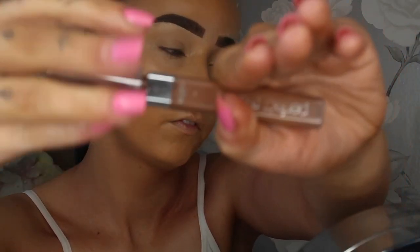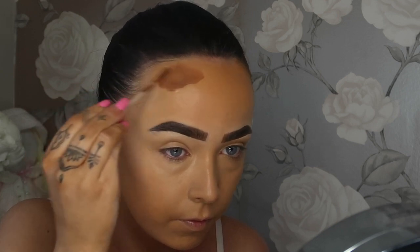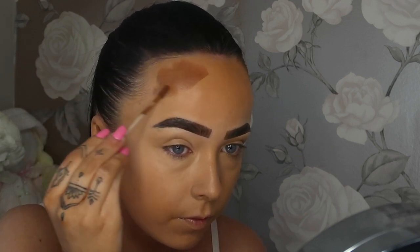When the concealer is blended, I will then be going in with cream contour. I love this one from L'Oreal. As you can see, I am running out, so I am having to use this sparingly. This is in the shade 9DW. I put this on my forehead, along the nose and the cheekbones.